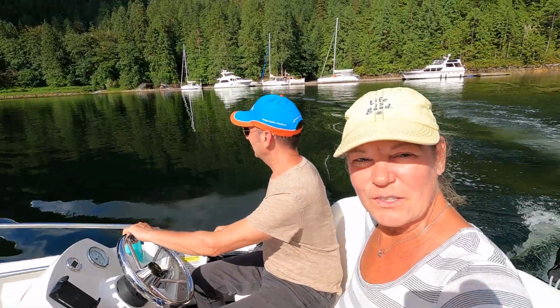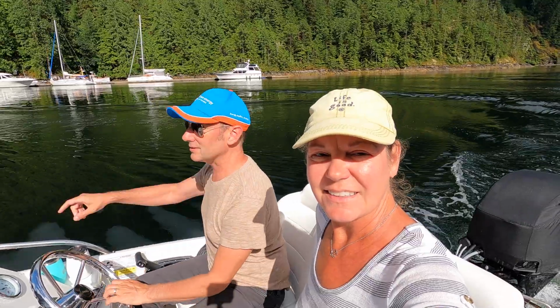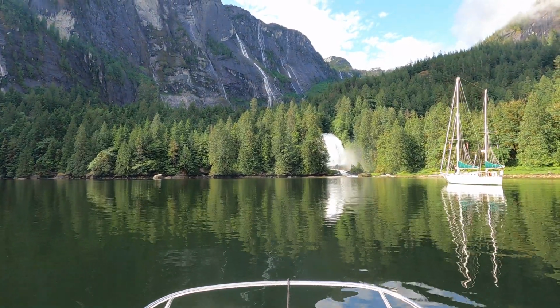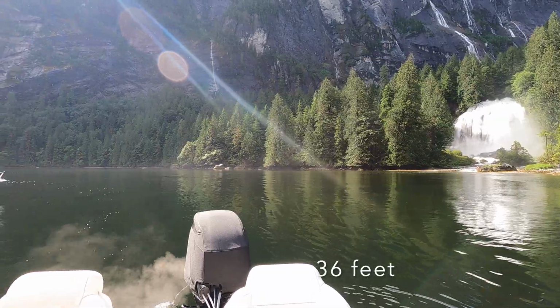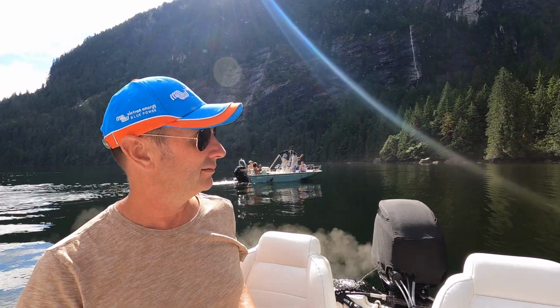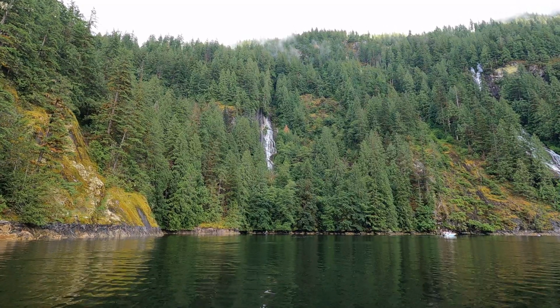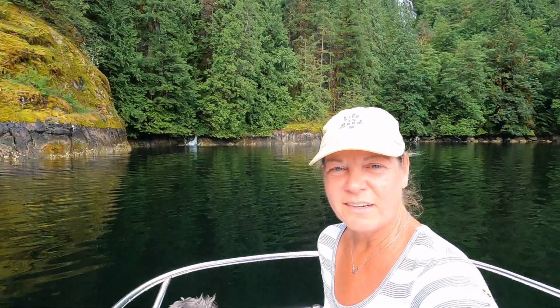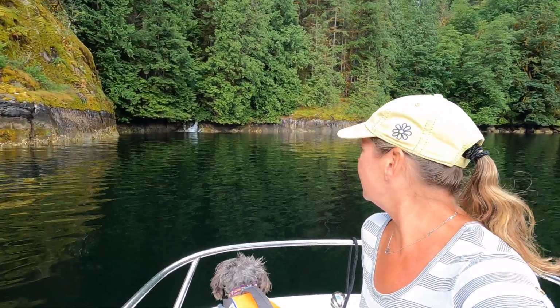Let's go check out the falls. Wow, look at the sun hitting them. I know, it's gorgeous. How deep is it? What do you think, baby? Amazing. Right? It's hard to capture everything. We're in 136 feet of water right now.